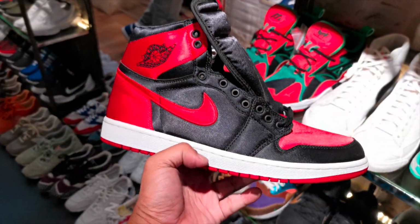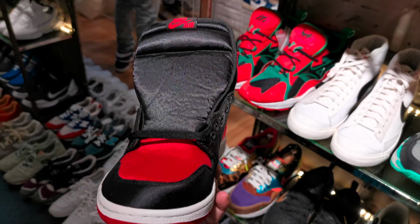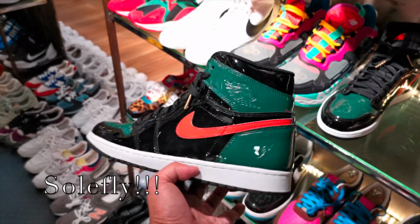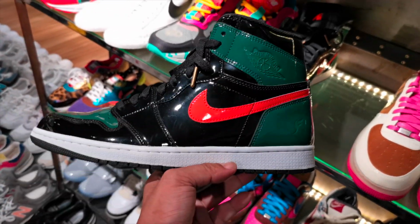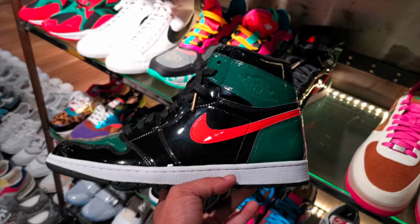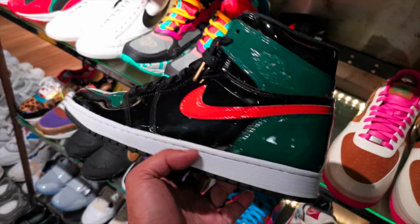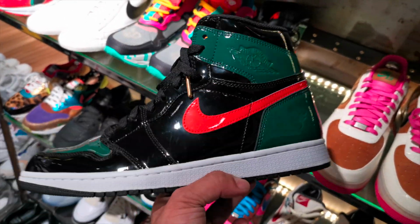These are the Jordan 1 satins. Wow. These are very rare Jordan 1 sneakers. Wow, Art Basel, one of the most expensive Jordans. So guys, if you haven't seen my top 20 expensive Jordan 1s, this is definitely one of them. These are the Art Basel. Wow, patent leather, amazing.